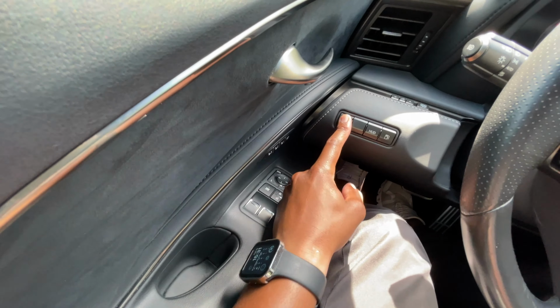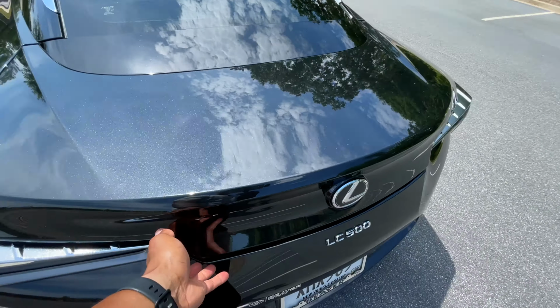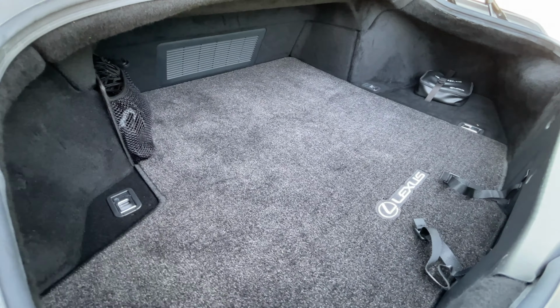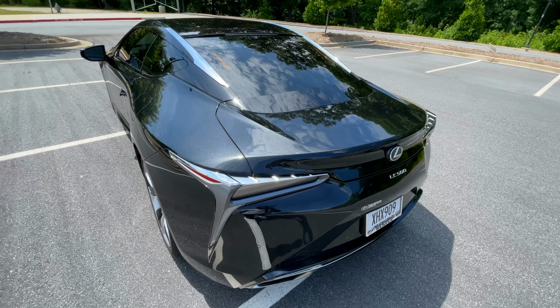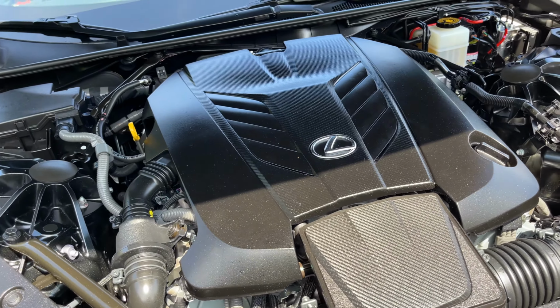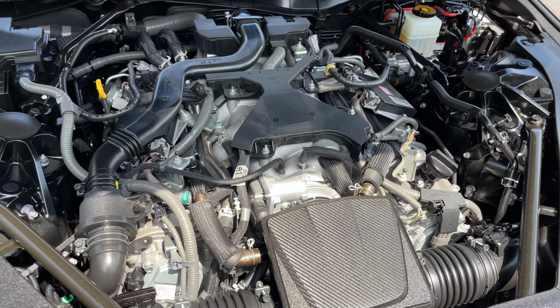The trunk is so tiny. Let me show you guys. Take a look at this. Guys, I don't know what you could really put. You can put golf clubs, that's about it, but it's a touring car. Again, you're supposed to have one of these when you have an LX570 at the house. It also has a V8 from the ISF, which is a 5-liter Toyota engine. And I heard these things are bulletproof.